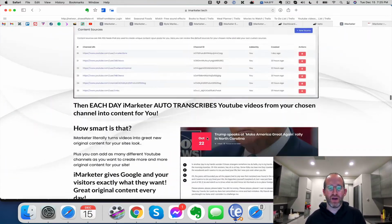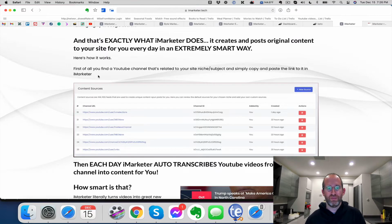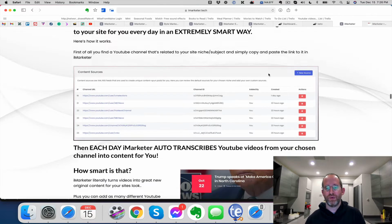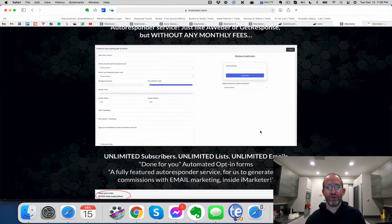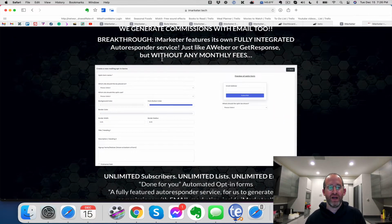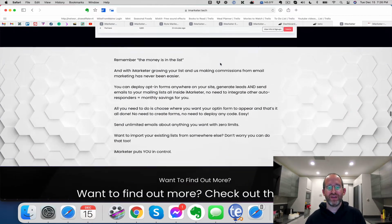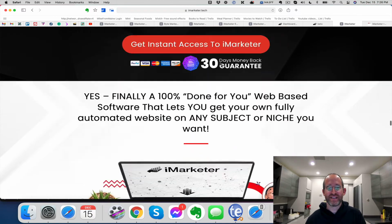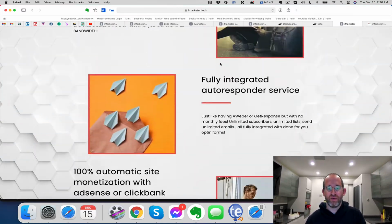So it has tons of design options. I'm going to show you that in a second. You can take YouTube content, pull that into your blog and actually create content from that, so you don't have to actually create content yourself. It has the autoresponder built right into it, unlimited emails, unlimited lists, all inside of that one system, which is kind of nice because it's all convenient for you inside of one place there.